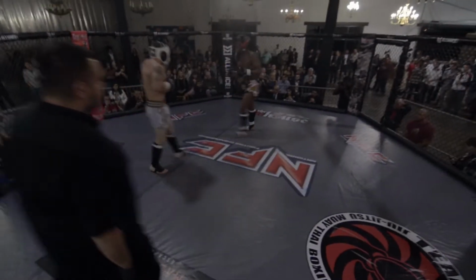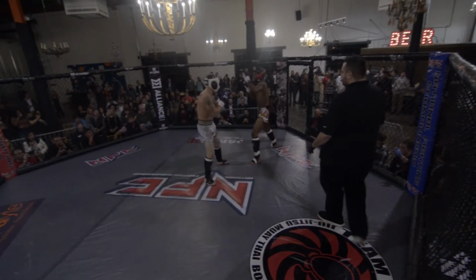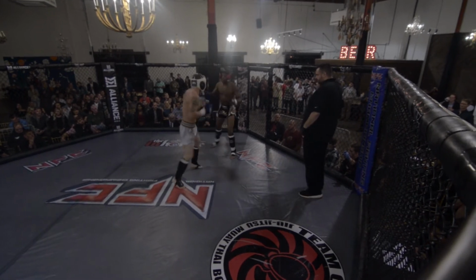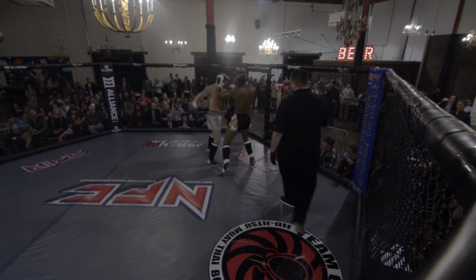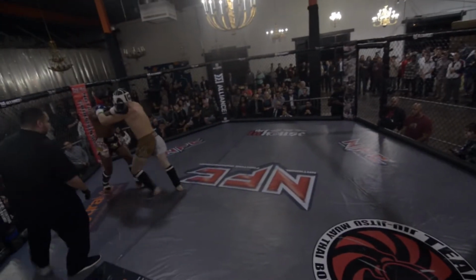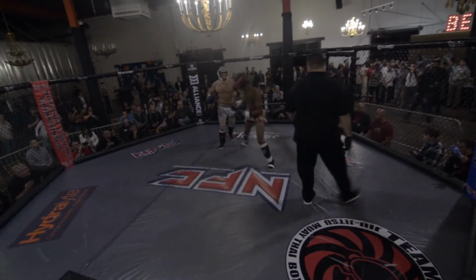You can see the size difference between the two of them. Not only the size, but the pressure of Linder early on. We'll see if he can maintain this for the duration of the fight. The fact that Linder's had two fights already in the NFC cage is clearly helping him tonight. He's not showing any fear. He's going straight forward. This could be a downfall, though, Daniel.